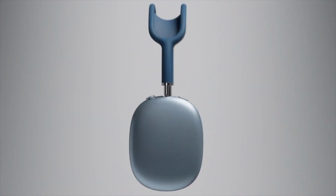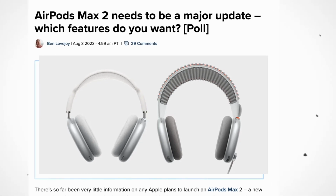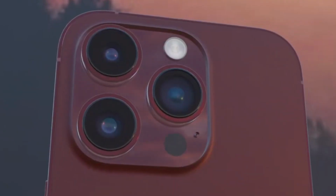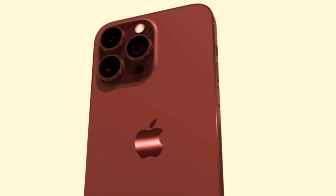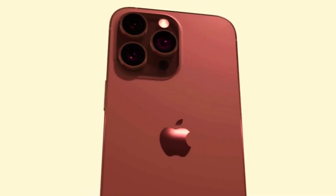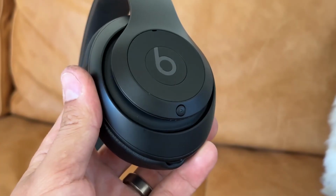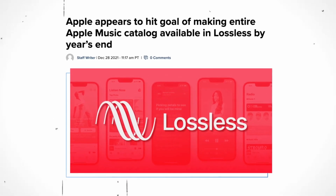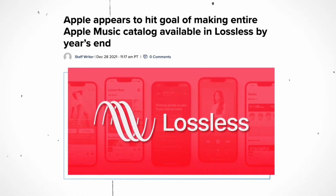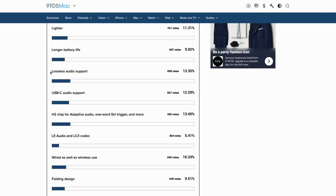Many people and websites are saying that Apple really needs to update them, and I agree with that too. The upcoming iPhone 15 and 15 Pro will have USB Type-C ports instead of the Lightning jack. In my opinion, it would be a great idea to update these headphones around September and switch to USB Type-C, which is what the Beats Studio Pros use. This change will also bring the ability to play high-quality lossless audio, which many people have been asking for. A poll by 9to5Mac showed that lossless audio was the most desired upgrade.